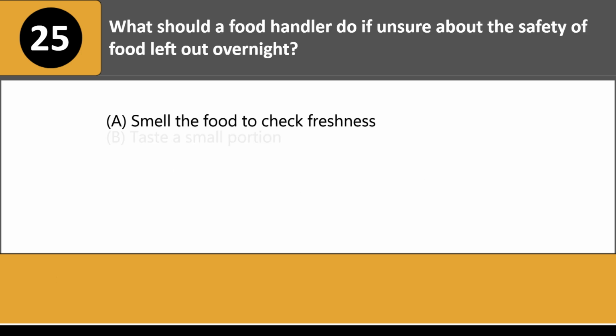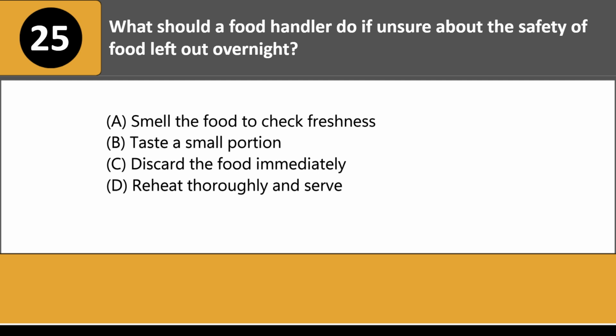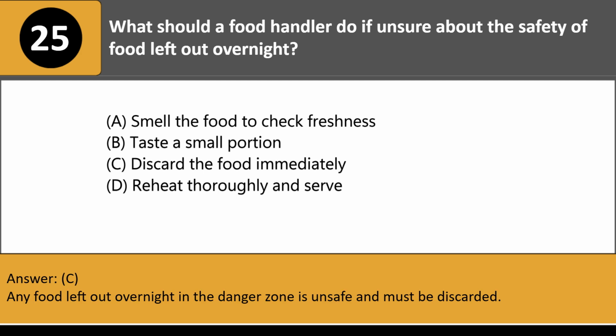What should a food handler do if unsure about the safety of food left out overnight? A. Smell the food to check freshness. B. Taste a small portion. C. Discard the food immediately. D. Reheat thoroughly and serve. Answer, C. Any food left out overnight in the danger zone is unsafe and must be discarded.